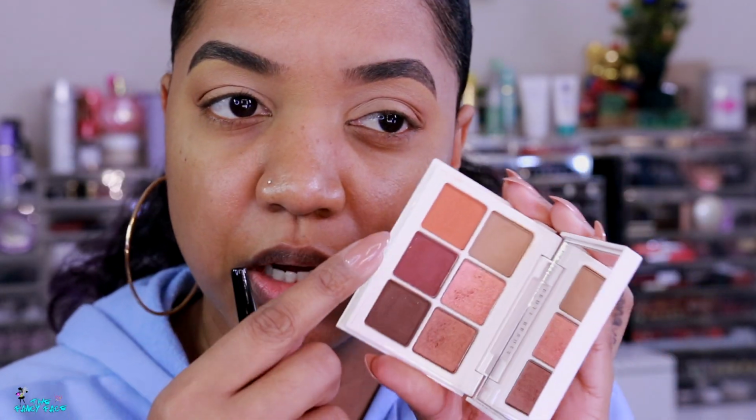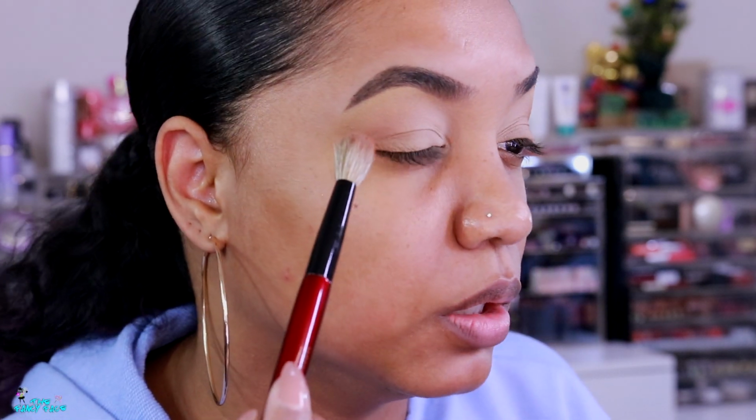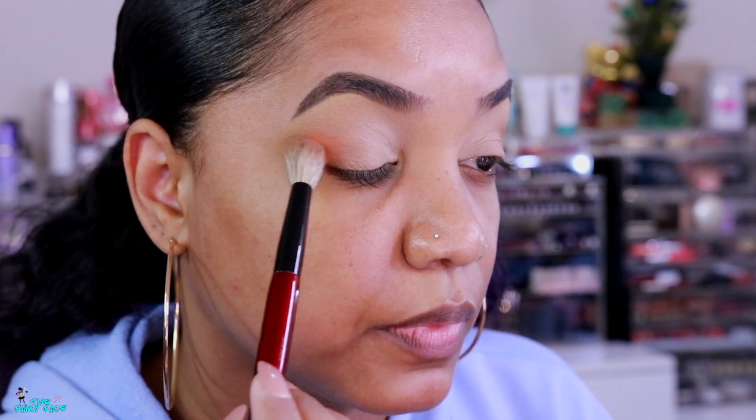Now this next step is optional, but I like to go in with a little bit of a warm orange shade. This is a muted orange. This is another Snap palette. This is number 3 Deep Neutrals, and I'm just gonna grab that orange. This is a little bit too much, but we're gonna go with it at first. And I'm just gonna lightly touch that on the outer V, and that's just gonna give us some warmth. Like I said, don't apply too much. You want to go in lightly and build as needed. So this is just going to give us a little warmth.